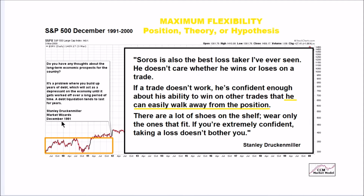For example, in the exact same interview in December 1991, he was talking about George Soros, and he said, Soros is the best loss taker I've ever seen. He doesn't care whether he wins or loses on a trade. If a trade doesn't work, he's confident enough about his ability to win on other trades that he can easily walk away from the position. There are lots of shoes on the shelf. Wear only the ones that fit. If you're extremely confident, taking a loss doesn't bother you.